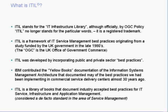IBM contributed something called the Yellow Books, or the Information Systems Management Architecture, that documented many of the best practices that we had been implementing in commercial data centers almost 30 years ago. And the process descriptions and documentation in the Yellow Books was a primary input and basis for much of the content of version 1 of the library. Some of it was literally cut and paste. If you have both sets of books, you can see a high degree of similarity in much of the content.